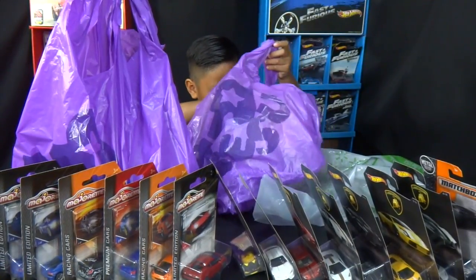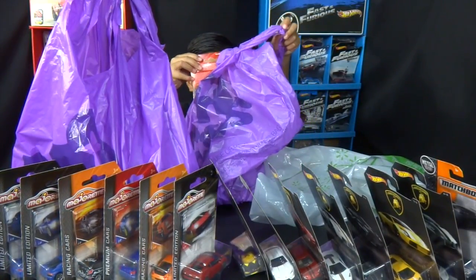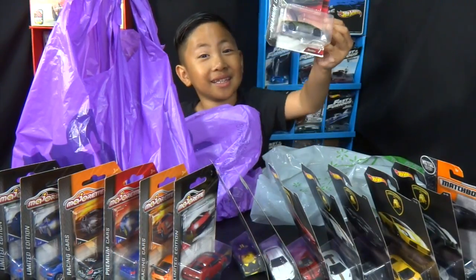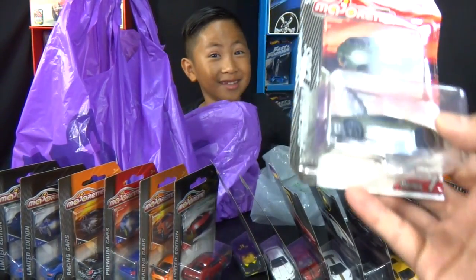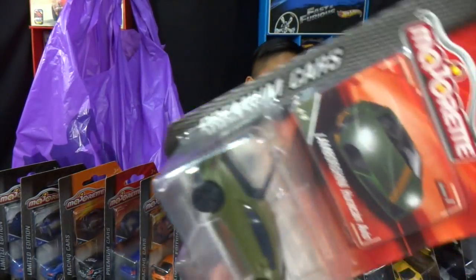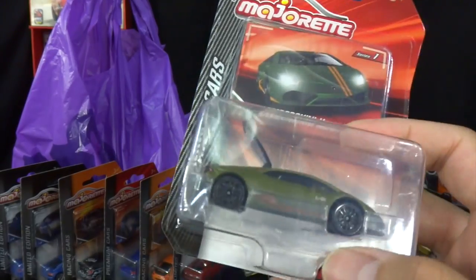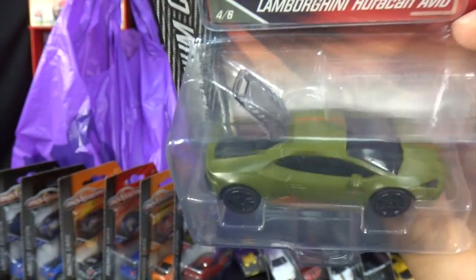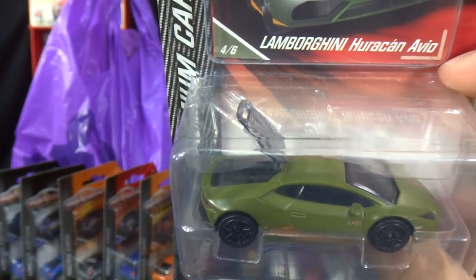Oh yeah, sure. Lots of majorettes. Seriously, this is cool. Like, the back opens. What? Oh yeah, this one might be my favorite pickup. There were a lot of these, so you guys will find them. This is a premium car. And this is the Huracan Avio. And this has that military green, olive green look.